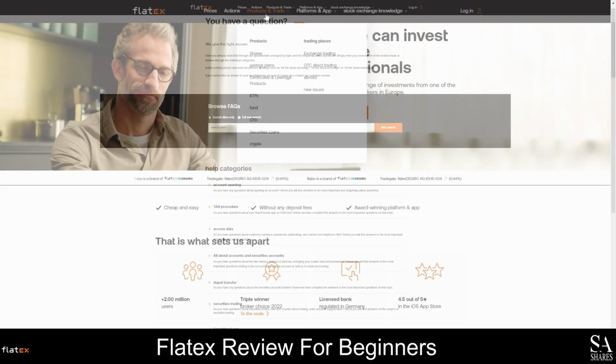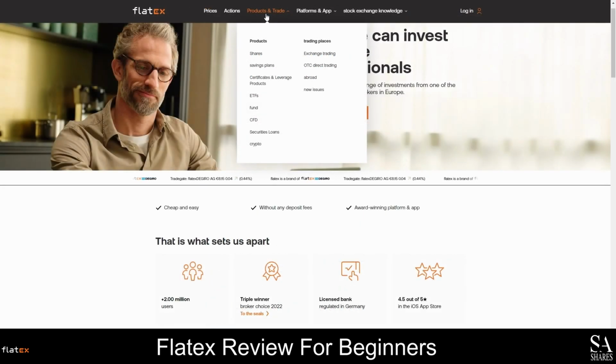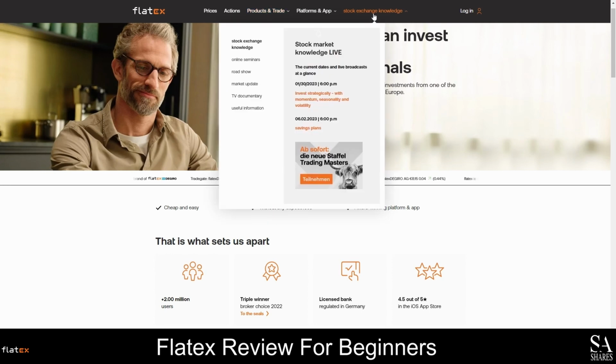The Flatex website is sophisticated and user-friendly, with a simplistic design that makes it easy to navigate. You can find all the information you need by using the menu bar. And if you are looking for trading insights, trading signals, helpful tips, or any other resources, you can choose an option from the Stock Exchange Knowledge tab.